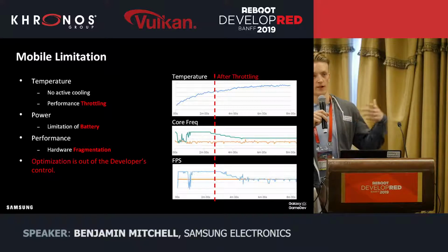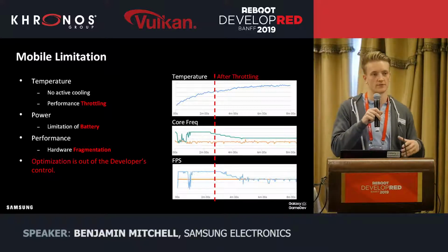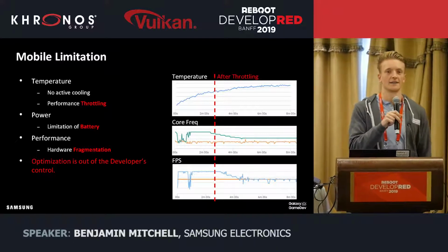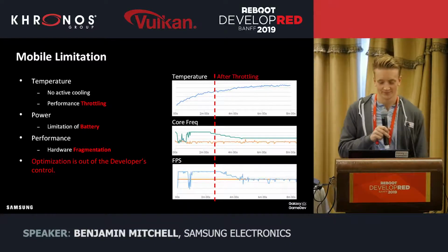And throttling is a problem because of two things. Firstly, because it reduces the performance of games, but secondly, because it's also in the user's hand. And if they're sat there and we let the device go to 100 degrees, I think it's quite obvious we're going to have some problems there.